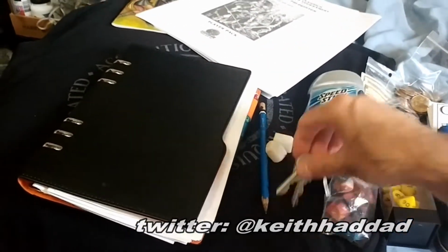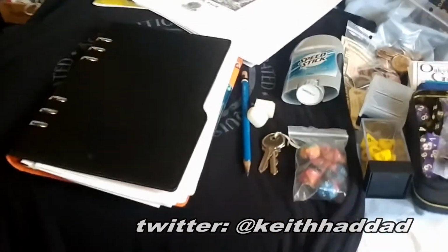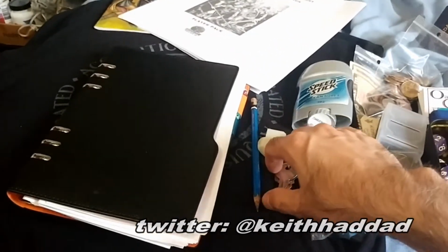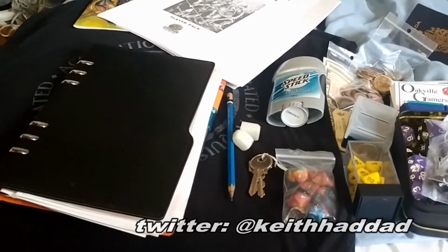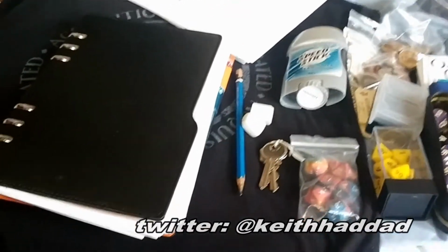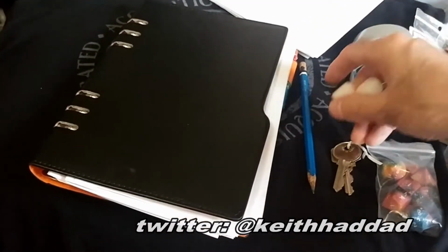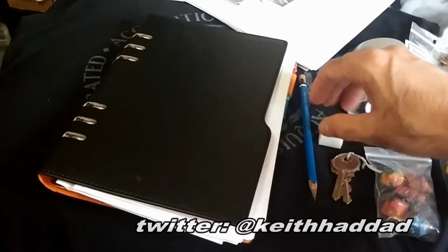Deodorant. My house keys. I actually usually carry them in a kind of fancy case and such, but I just want as few problems as possible at the border. So, as simple as possible. Two erasers, just in case somebody needs to borrow one.